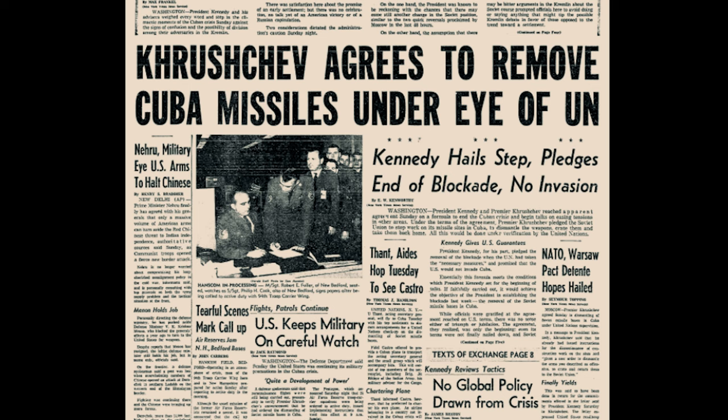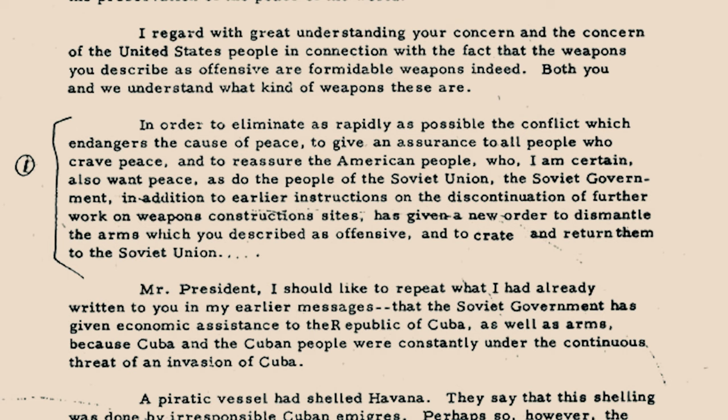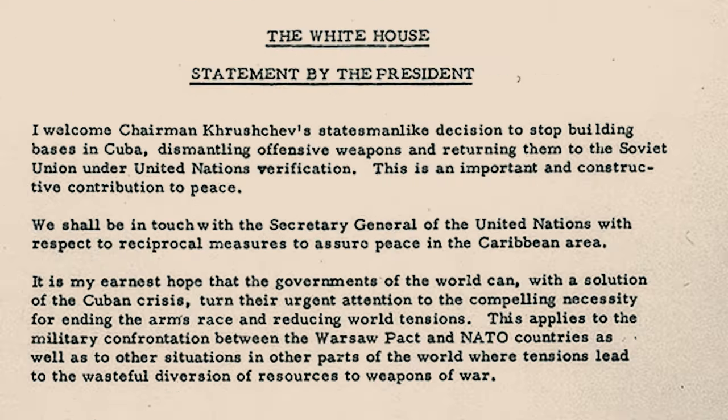Moscow. Premier Khrushchev has sent a message to President Kennedy today. The Soviet government has ordered the dismantling of weapons in Cuba, as well as their crating and return to the Soviet Union. They retreat to Moscow. Russian ships steam out from Cuban ports with their decks loaded with missiles. The Soviets are withdrawing under pressure from the New World.